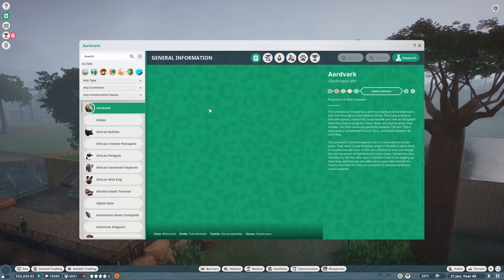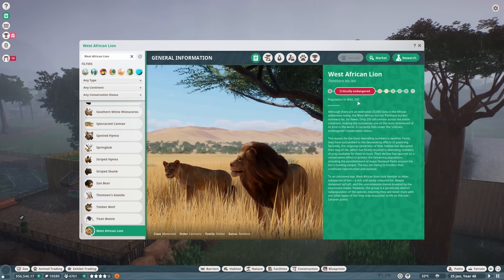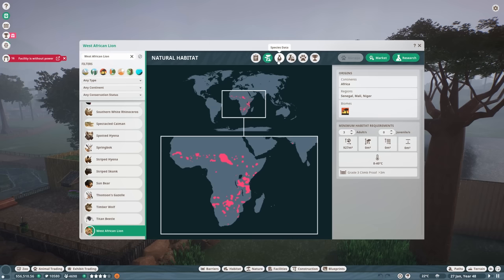So if we look at West African lions, there we are. You can see they're critically endangered, only 250 in the wild. That's insane. So bad. But let's have a look at how many are in there. So it's going to be 2 to 30. Wow, we're not going to have 30, I can tell you now. Let's say we've got 5 adults and 5 juveniles as a maximum.